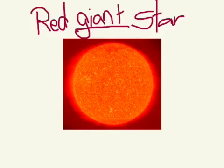Now we are gonna start talking about stars. This is a red giant star. This star is very big. These types of stars are the older types of stars. They're the stage after the yellow star or the golden star.